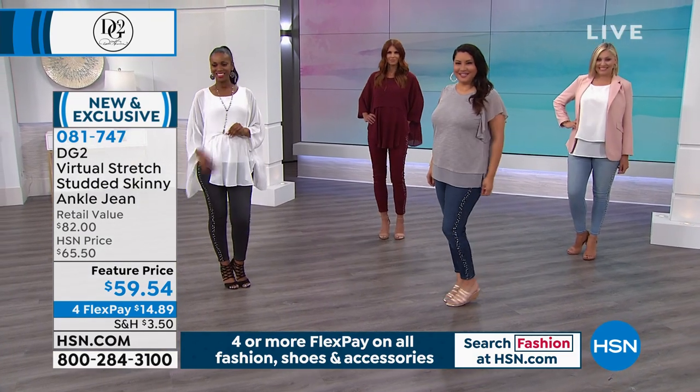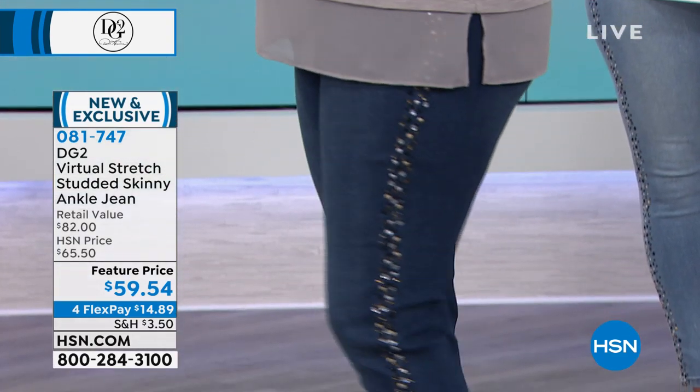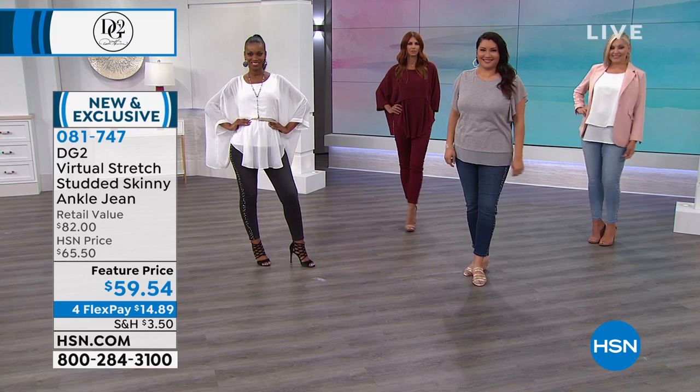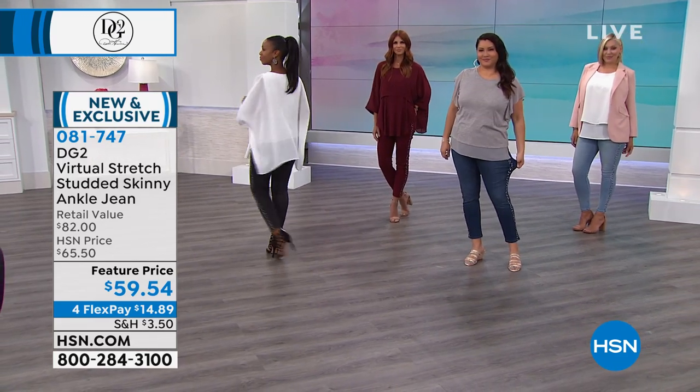So again, petite, average, and tall. Extra small to 3X. Oh, wait, let me make sure. Petite, average, and tall, and these are 2 to 24 women's, excuse me. These are the number sizes, 2 to 24 women's. And again, you do have stretch in them, so it's going to be a comfortable fit for you.